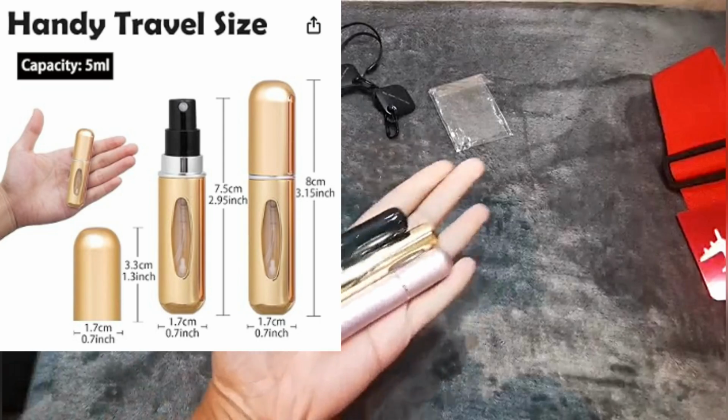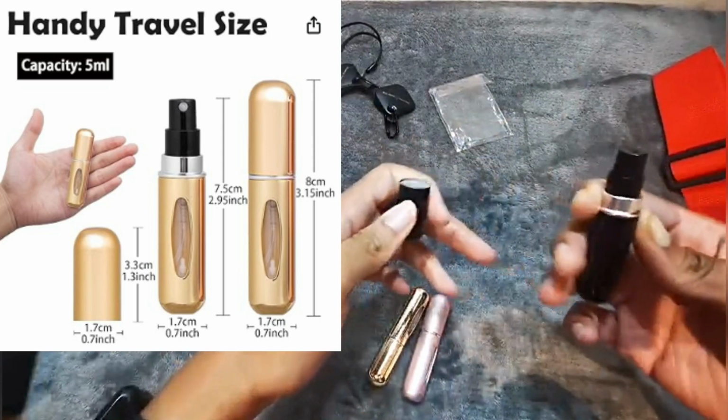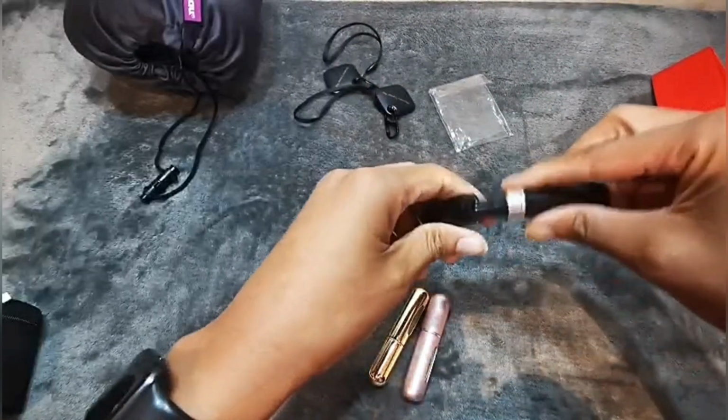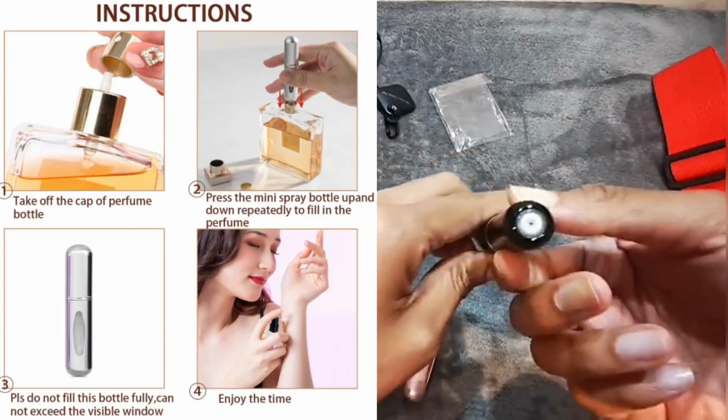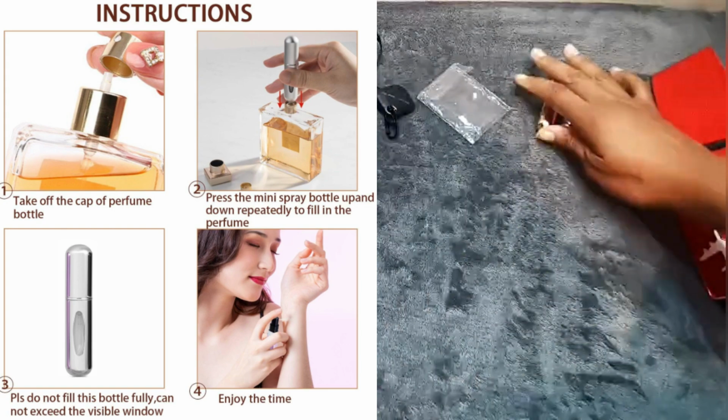These are fantastic. They don't take up much space in your liquid bag allowance. And as you can see, they're quite easy. You just take the cap off, you can see that, and it's just an easy spray. And you top it up that way, so you would pump that onto your perfume. I'll insert a clip so you can see.